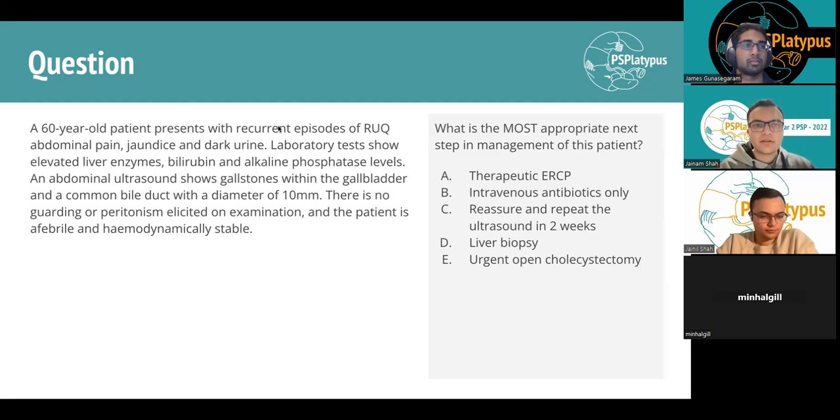However, this patient is hemodynamically stable with no other features. If there were other features, we may be going into an urgent open cholecystectomy, which is fair enough. But because they're fine, generally speaking, the gold standard is a therapeutic ERCP. Of course, ERCP has diagnostic potential as well. That's why it's so good, because if you're already diagnosing it, you may as well treat it with the same thing.